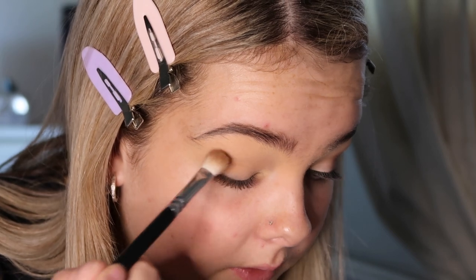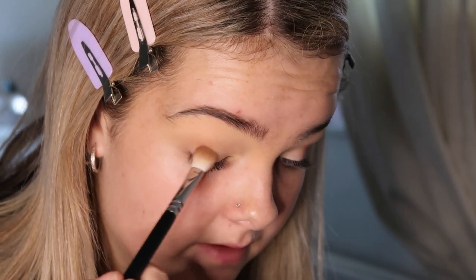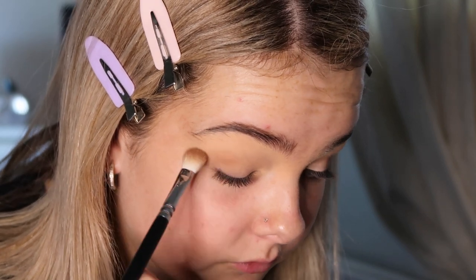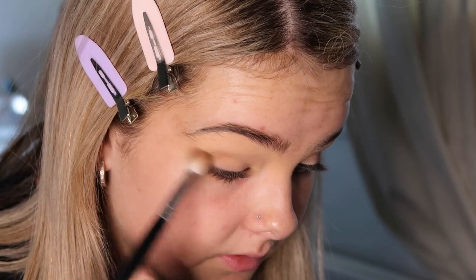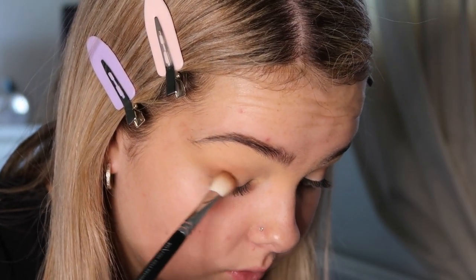And again, on the outer corner, there's not really much product on it in the corner of my eye, on the other eye, as you can probably see. So I'm keeping it very directed towards the outer corner. Remembering to pull it out so we get that winged effect. And then taking this shade here, which is called Throwback. This is a darker, more ruddy colour. Again, focusing it on the outer corner.